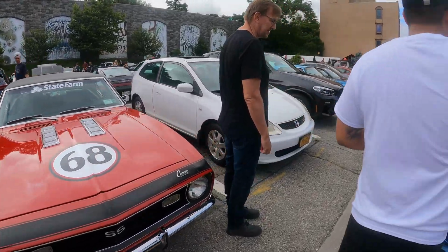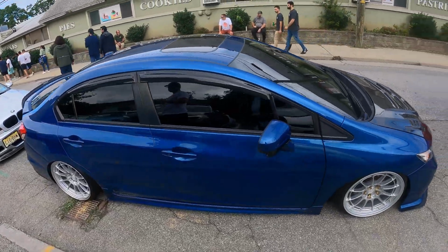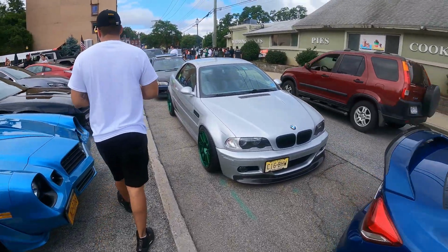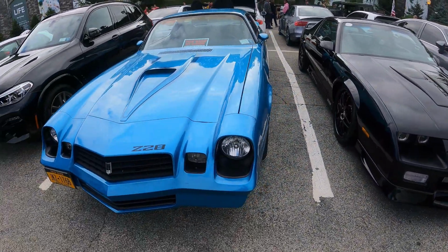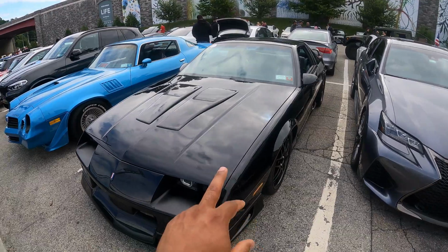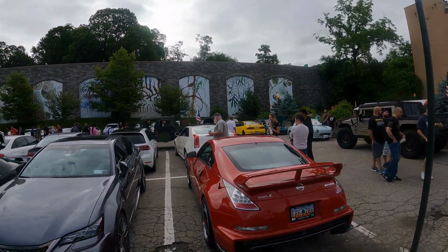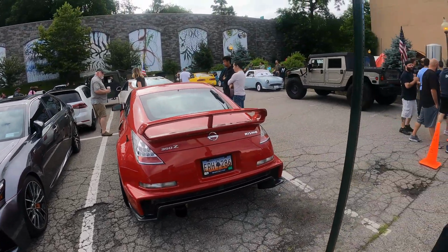Civic Si. This is nice. I like this. This is fire. It's nice and slammed. What do you think? It's on air? Yeah. Got an old school Camaro, both of them. It's dope. I believe this is 90s and that's 80s on the left. Nismo 350Z. We got an Integra Type R in the background. These are starting to get back.